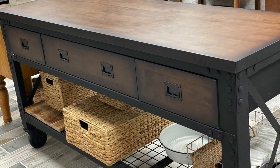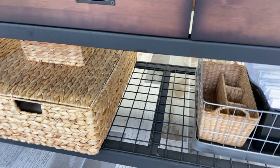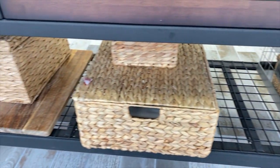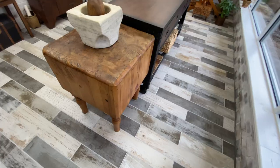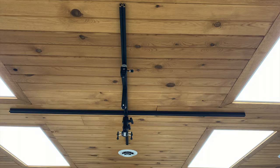This workbench I got from Home Depot. This is where I do my videos now. Lot of storage underneath. The butcher block table came from an estate sale. And finally, that is the tracks that we installed last week.